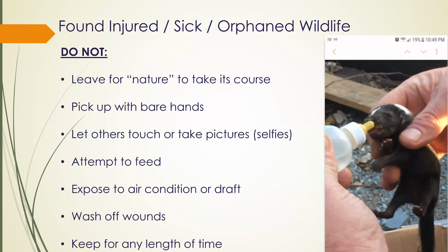So what do we see wrong with this picture here? This is a text picture from someone, and this is a skunk, a baby skunk. And these people actually had torn down their shed or their deck. I think it was their shed. And there was a nest of baby skunks down there, and all of them were dead except for this one. So they automatically thought, oh, I'm going to start feeding this baby. Well, first of all, that's not good, because you can aspirate it, cause more harm than good. He's also actually handling it with bare hands, which we never recommend for anybody handling any type of animal. So all kinds of things are going wrong with this picture here.